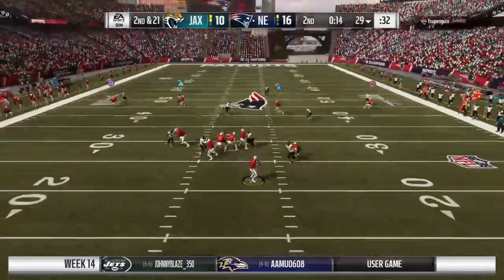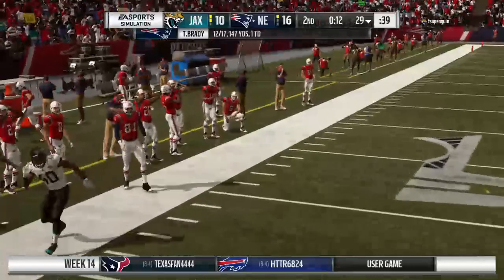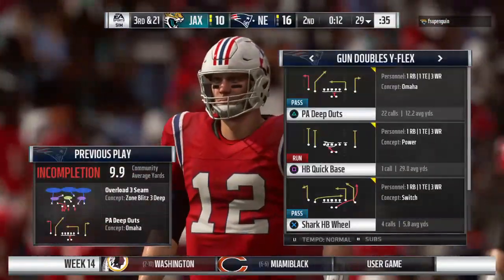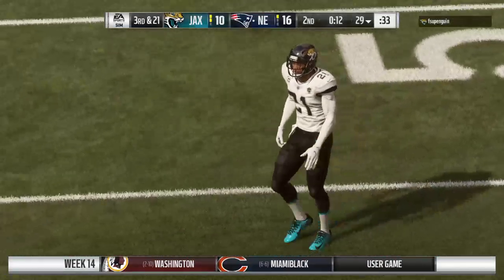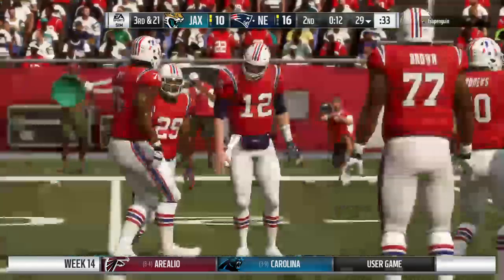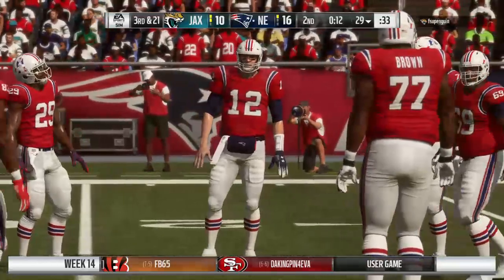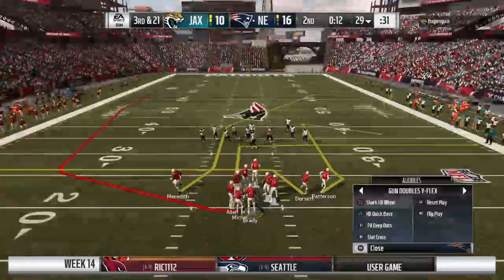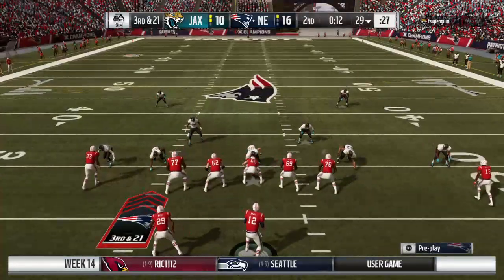Now a play fake, Brady, and that's going to be incomplete. 12 seconds left. Cameron Meredith, the intended target. And it's 3rd down. New England on 3rd down, they've hit 4 of 7. This will be 3rd and forever.